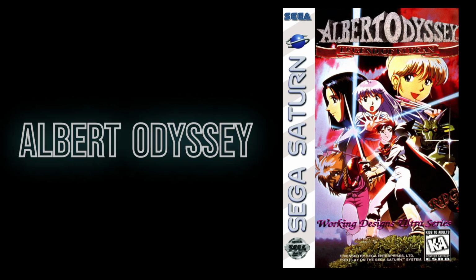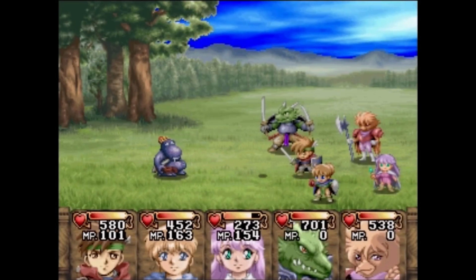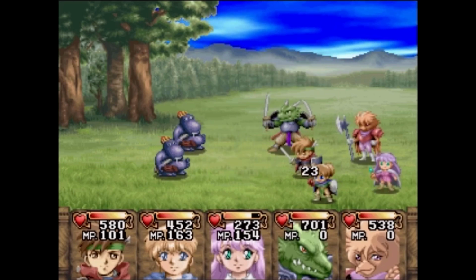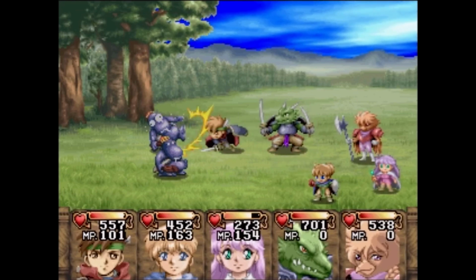Next game I want to talk about is Albert's Odyssey. This is one of my favorite RPGs on the system. It is so charming. The Saturn was known for having some just really amazing 2D visuals. It was certainly capable of doing 3D, but it really excelled when it came to 2D. This is a great example of that.